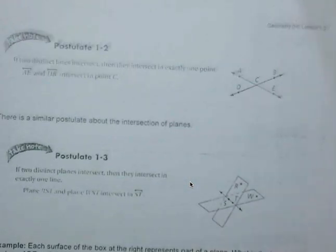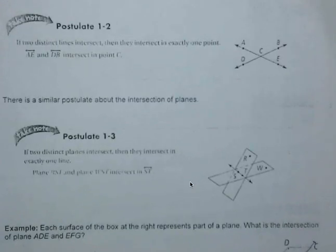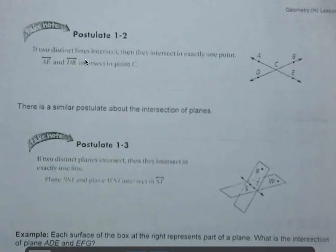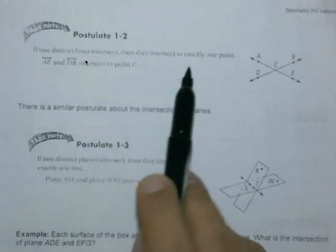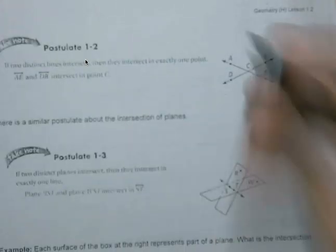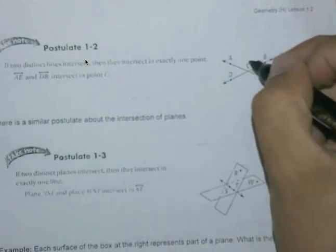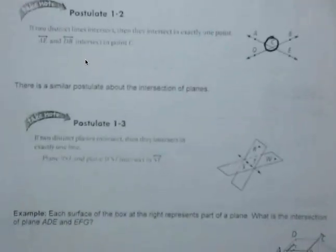2 more postulates that are helpful. If you're a fan of copying down and having everything, go for it. The first postulate here says that if 2 distinct lines intersect, then they intersect at exactly 1 point. So if these 2 lines A and E and D and B intersect, there's only one intersection, which in this case would be point C.